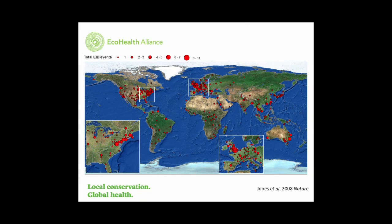Since then, we've tried to do a sort of global analysis of this. I just want to finish off by showing you what we found. We created a database of every known emerging disease in people. There's about 400 of them. And we found the first ever reported case of these diseases, and we plotted it on a map.